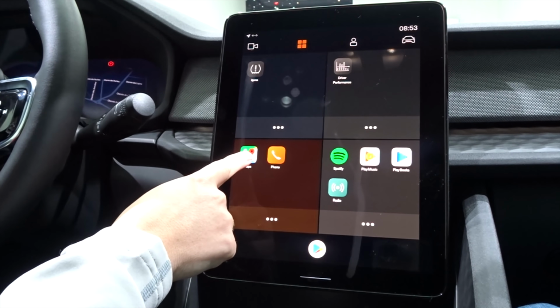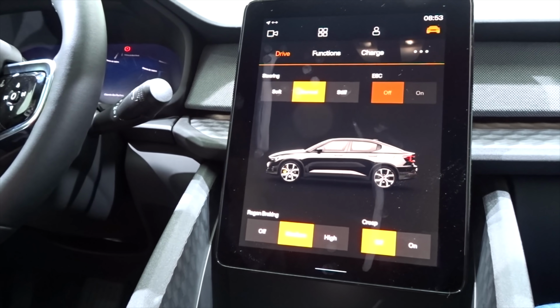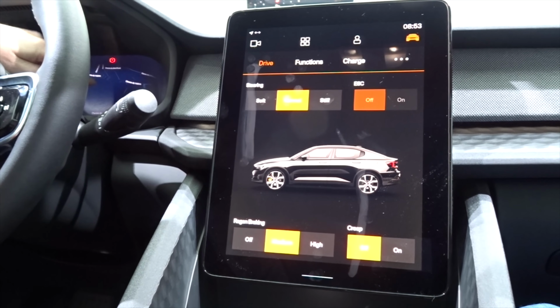Then of course you have the different settings in your car. For steering, for instance. For regen braking, since this is an EV car. And regen braking will also be visible here in the driver display. When you press the accelerator, you will have a bar here going for power. And when you take your foot off, it will actually charge. So it's very easy for you as a customer to understand how you drive an electric car.